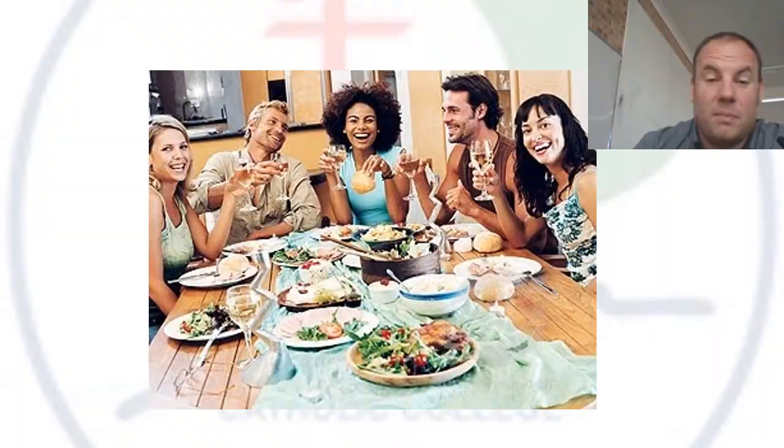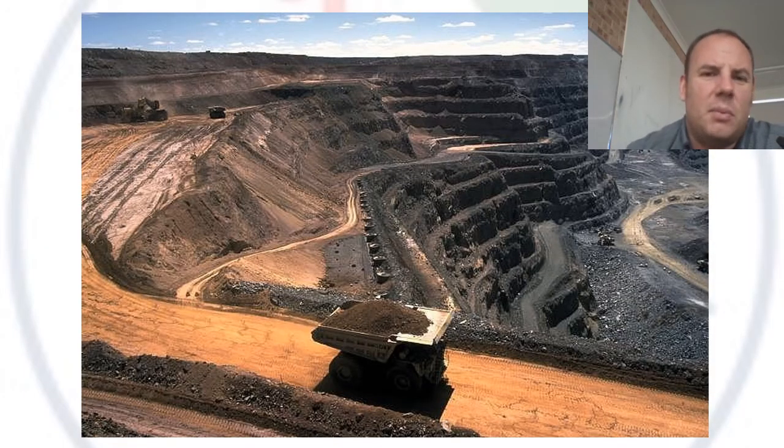This is a common picture of Australia, coal mines. Coal is used to heat steam turbines that generate electricity. Is this a sustainable way? What would be a better way would be to use solar panels to make electricity.